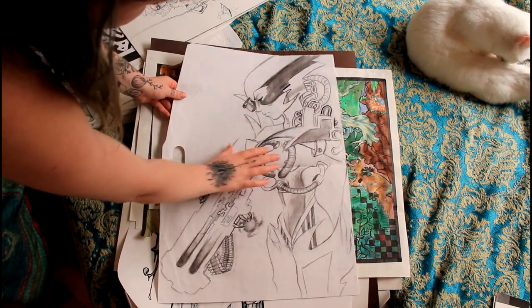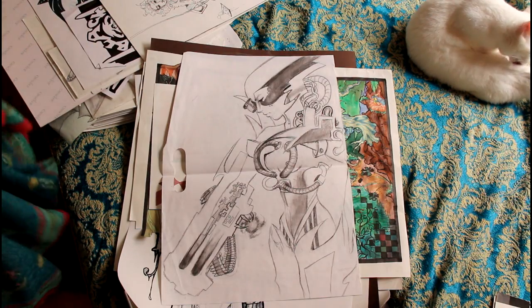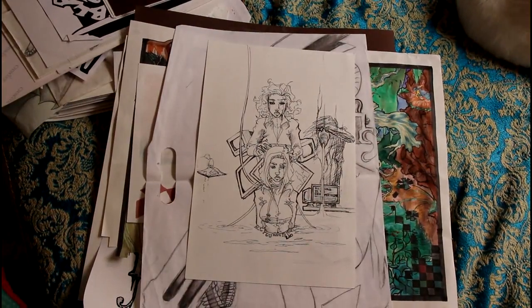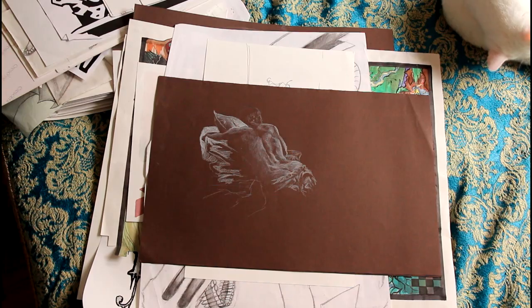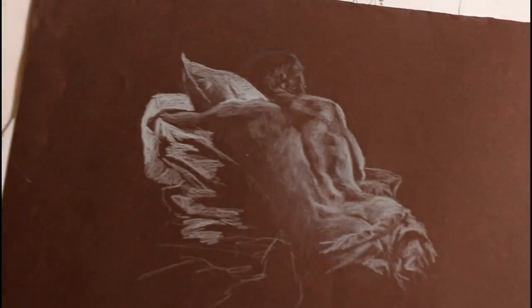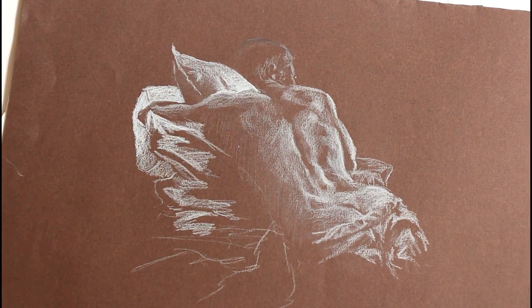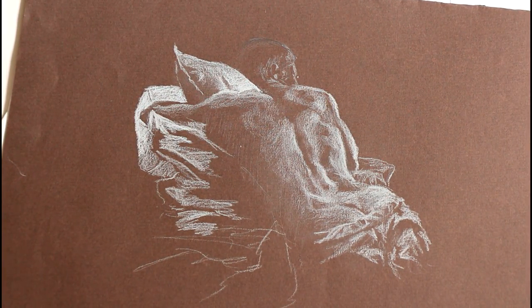This one was junior high, 2010 or something along those lines. You can't tell, that is a man's back and a little bit of butt crack, and that is actually my boyfriend. Probably 2011.